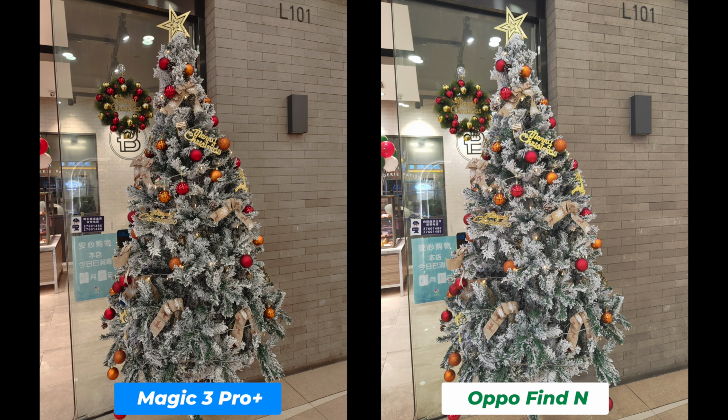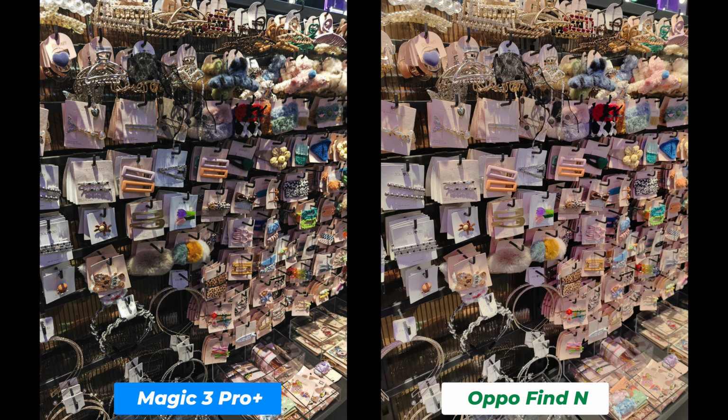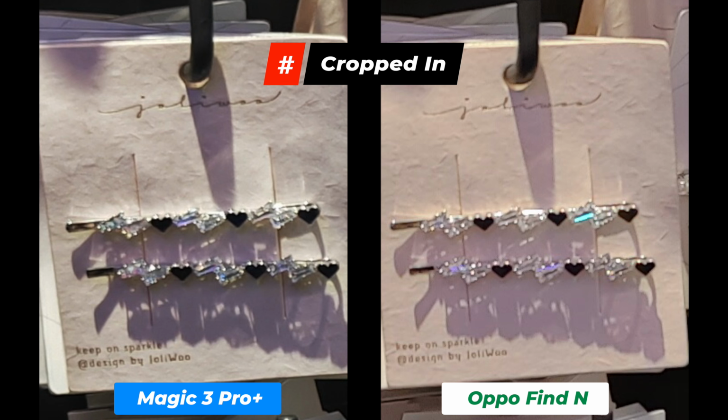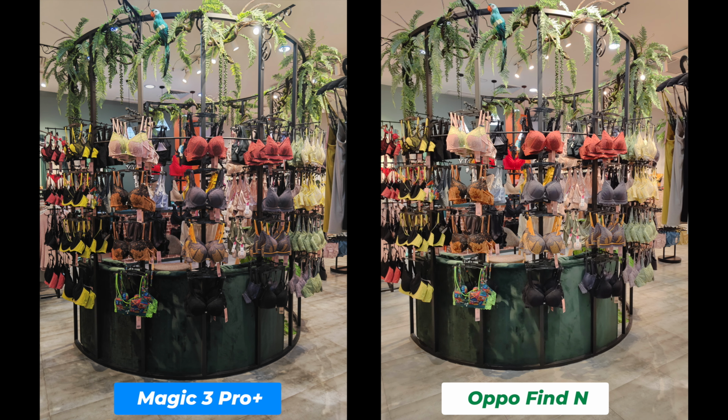In terms of details and textures, I wouldn't say this was an easy task to find the better one, because Oppo Find N sometimes got very good details, but its mediocre processing let it down. Most of the time, especially in harsh lighting conditions, shadow detail and texture processing is way better on Honor Magic 3 Pro Plus. Other than that, you may find a few differences between these two smartphones which are preferential, but whatever the condition is, Honor Magic 3 Pro Plus has rendered colors with a natural tone.